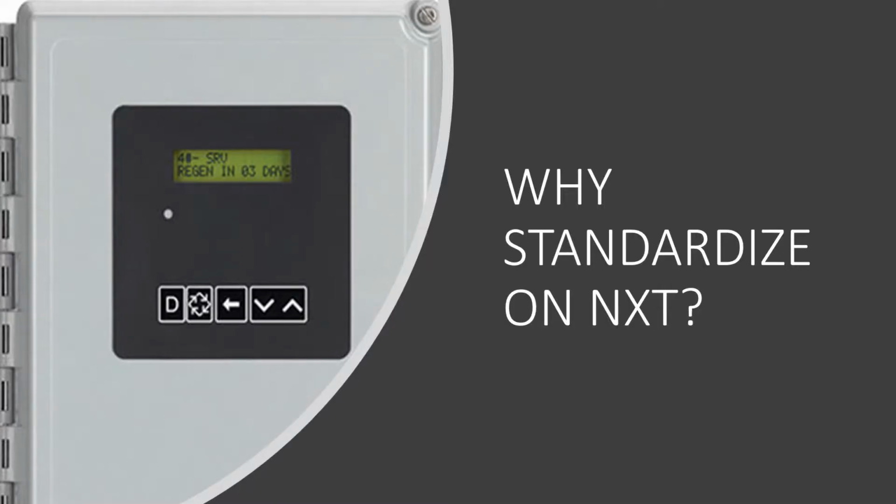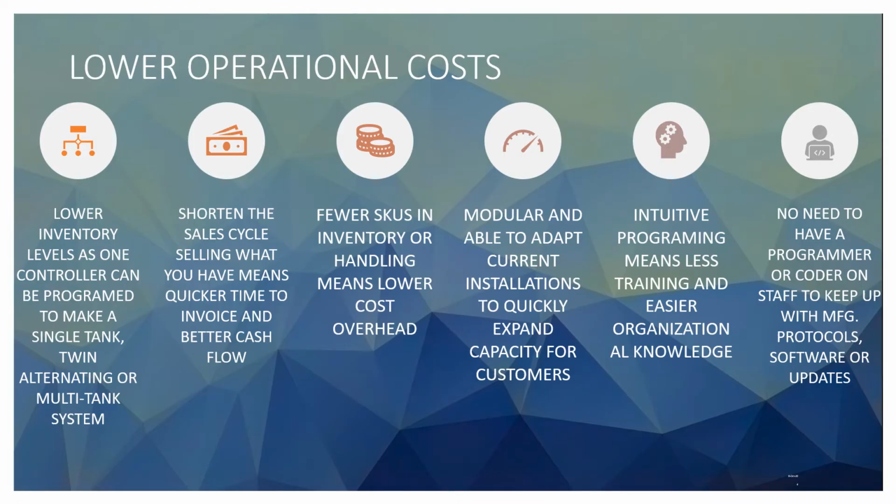Why would you want to standardize on the NXT? There's actually quite a few compelling arguments on why you would want to standardize on the NXT, and we'll go through these in this presentation. Lower operational costs. The first major reason that you would want to standardize on the NXT is lower inventory levels, as one controller can be programmed to make a single tank, a twin alternating, or a multi-tank system.